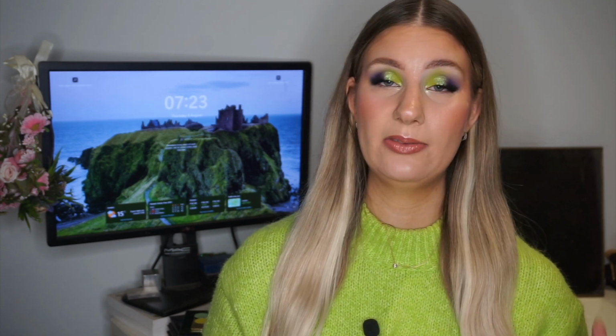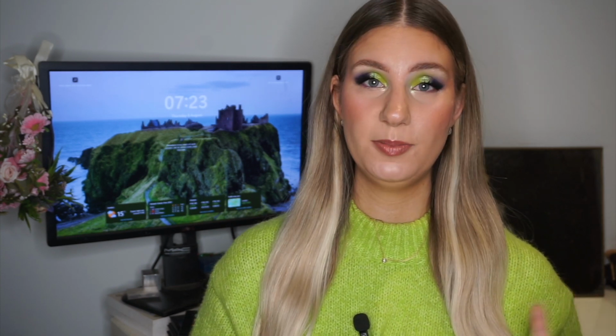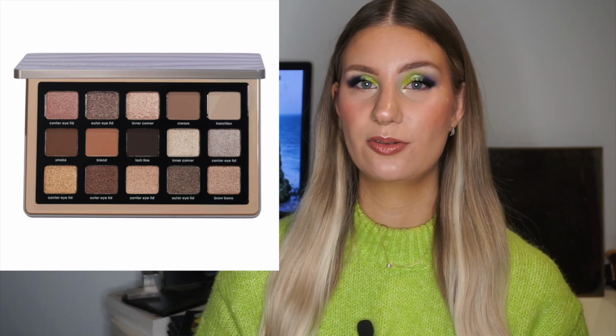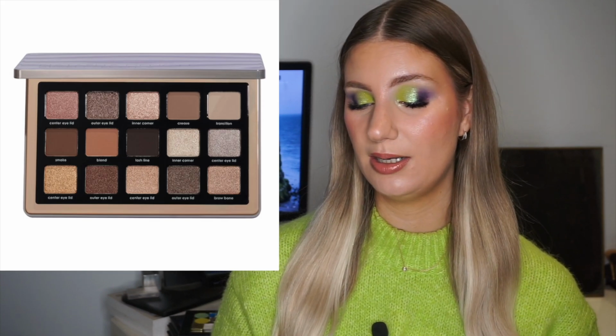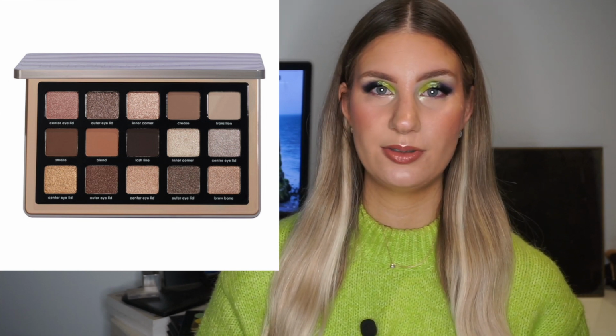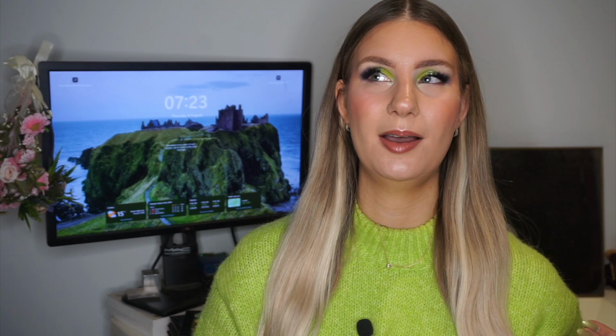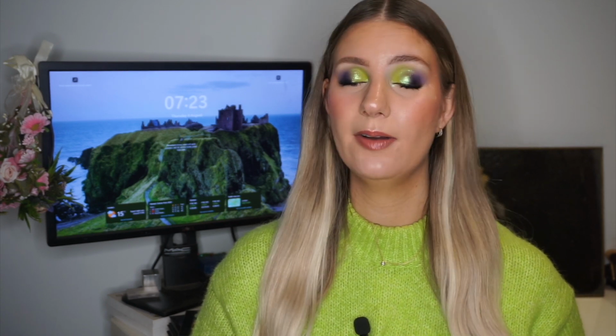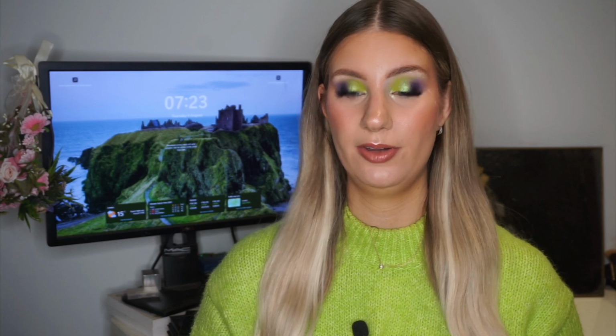First up, we have the midi sizes. The first palette is the Glam palette. This is more of a cool tone palette, but I do feel like this would be a good cool tone staple in my collection. This is probably one that is a little further down the list compared to some of the other ones, because I have other priorities. But at some point, if I ever complete my Natasha Denona collection, this is definitely on there as well.